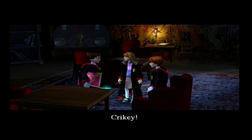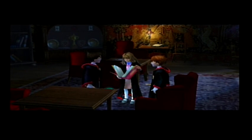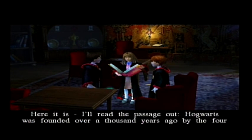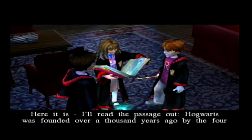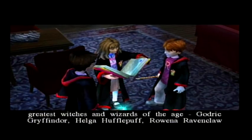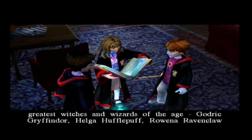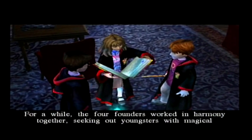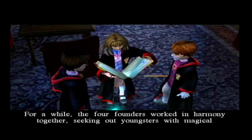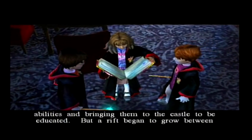Slytherin ambushed me. Crikey! Can I have a look at the book, Harry? Here you go. It was one person here from Slytherin. I'll read the passage out. Hogwarts was founded over 1,000 years ago by the 4 greatest witches and wizards of the age. Godric Gryffindor, Helga Hufflepuff, Rowena Ravenclaw, and Salazar Slytherin. For a while, the 4 founders worked in harmony together, seeking out youngsters with magical abilities and bringing them to the castle to be educated.